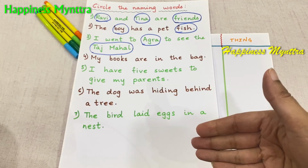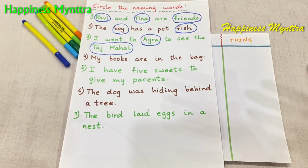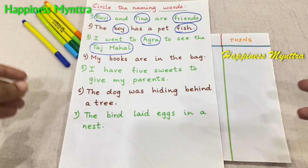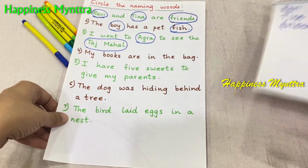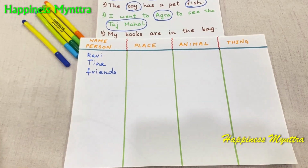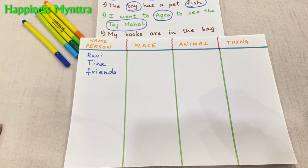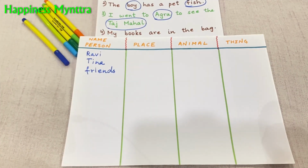You can note them down, you can give them a new variety of sentences, you can pick up sentences from their textbook and make them practice by putting them in columns like this. So it's a game and it is teaching them the concept of nouns as well. So it's a two-in-one job, an excellent way to keep the children busy and occupied during the pandemic.